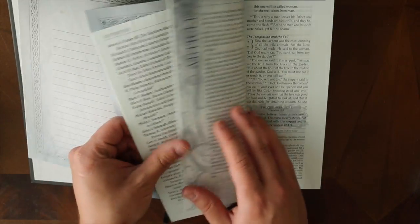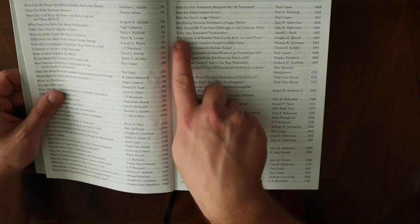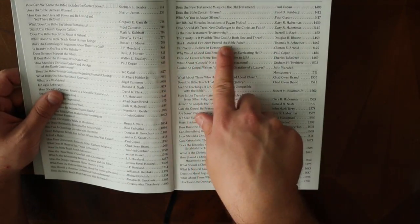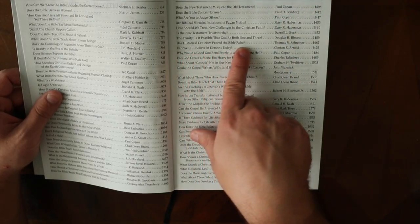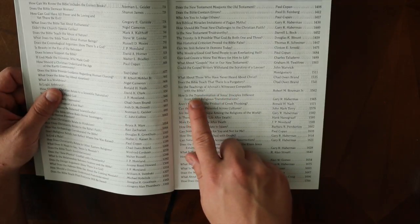And so there's a lot of really, really good articles in here. They have some notes, but the highlights to me are the articles. So there's tons of good stuff. Is the New Testament trustworthy? The Trinity, is it possible for God to be both one and three? Has historical criticism proved that the Bible's false? And are the teachings of Jehovah's Witnesses compatible with the Bible?